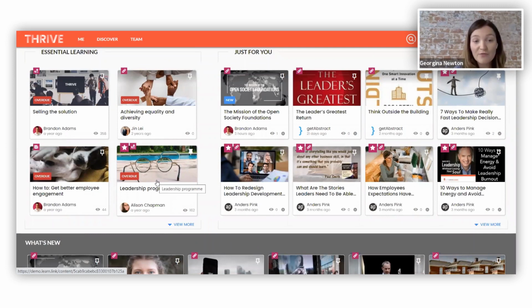So on the left, we've got essential learning. So you can see this box here. This is showing me all of the content that's been set to me as mandatory that I have to complete with due dates. So I can quickly and easily just see what I've got coming up or overdue, which happens to be quite a lot that I need to complete.